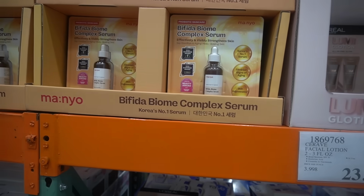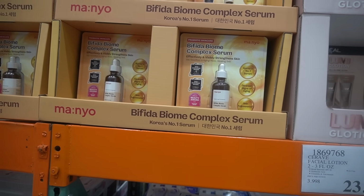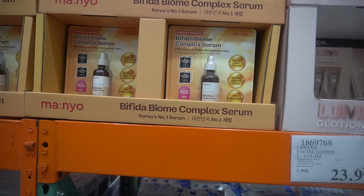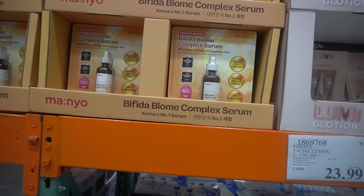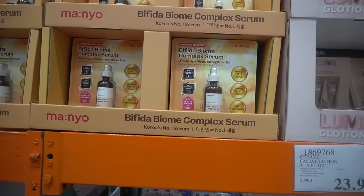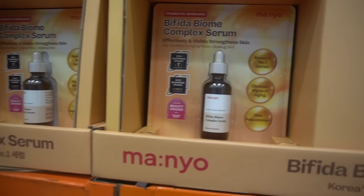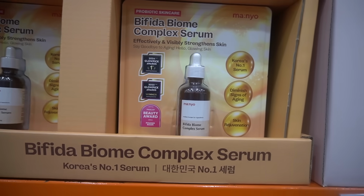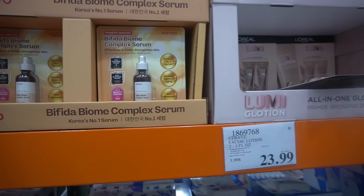This is still here, but it's on sale. The Mano Bifida Biome Serum, which I tried a couple of years ago and was underwhelmed by. I didn't find it to be particularly amazing. It was really trendy, and now it's not really hyped up much. But it's on sale for $19.99, which I actually don't think is too bad for this large bottle if you wanted to give it a try. It's not bad, I didn't really find it to be mind-blowing. I never bothered to repurchase it.